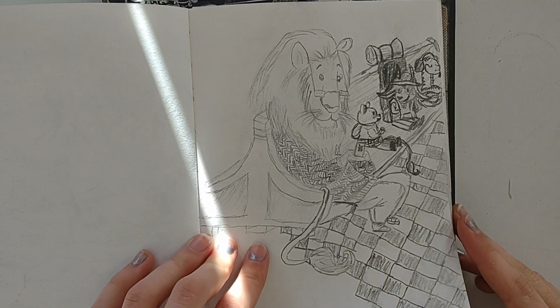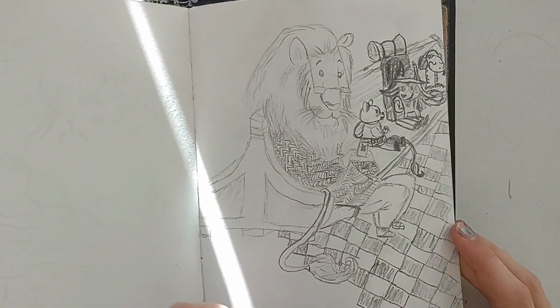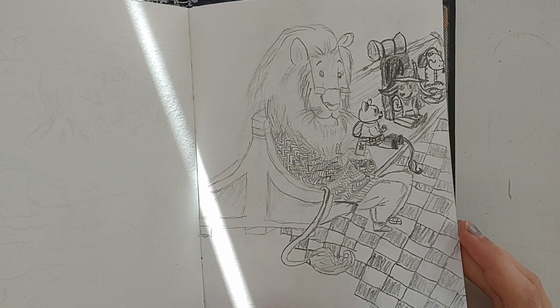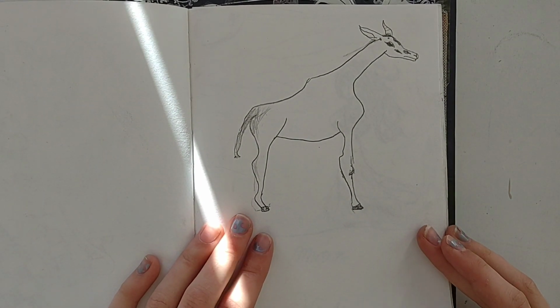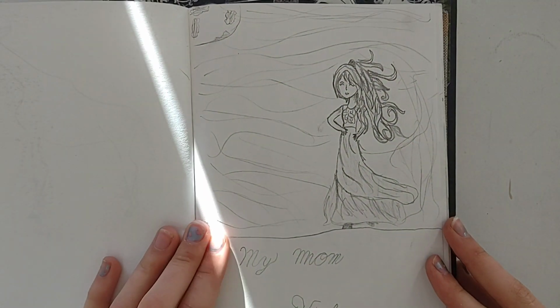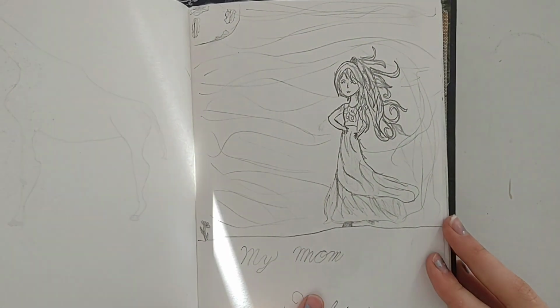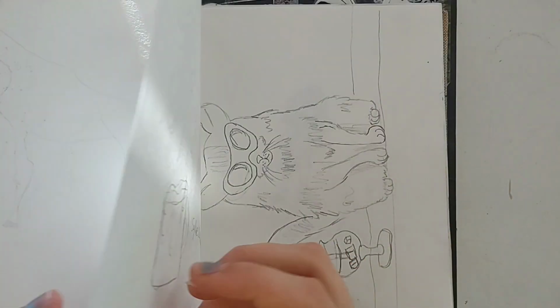I did use more shading. I was proud of how I did the sweater on the lion. Oh gosh. These are, I'm not going to say anything. Look at that. How sad is this? That was when I was 13. That was supposed to be my mom.